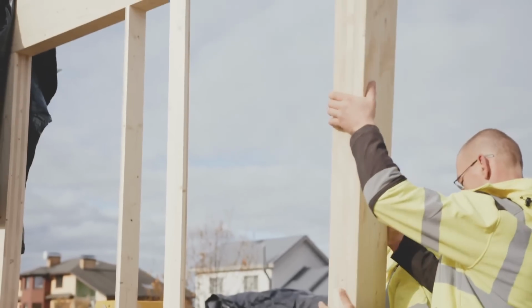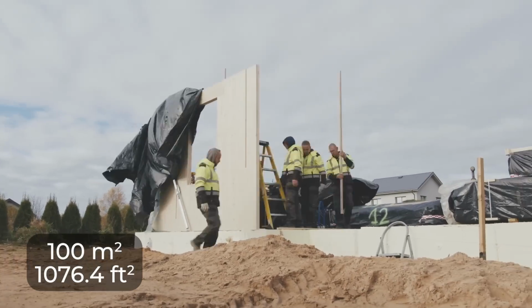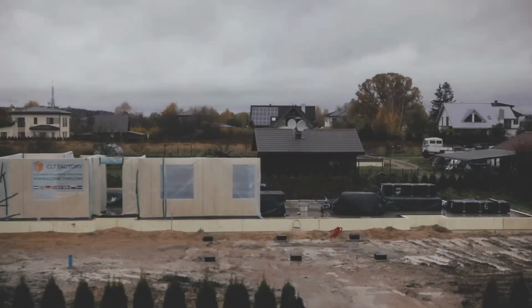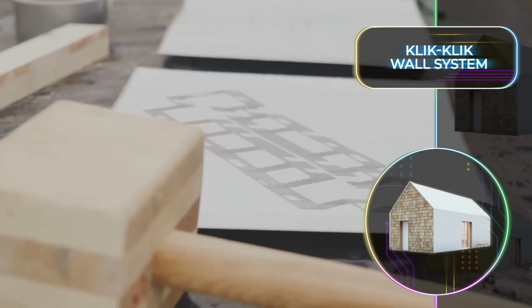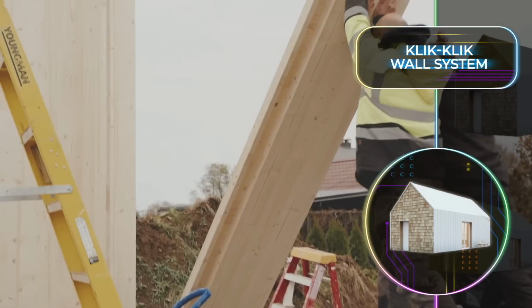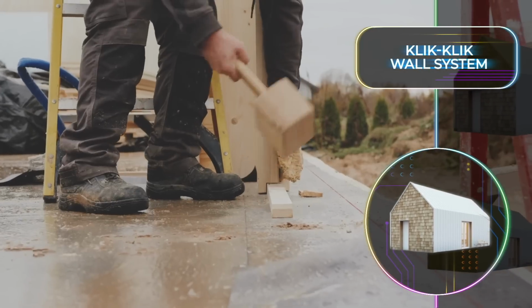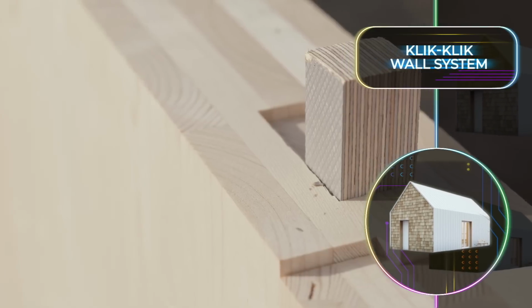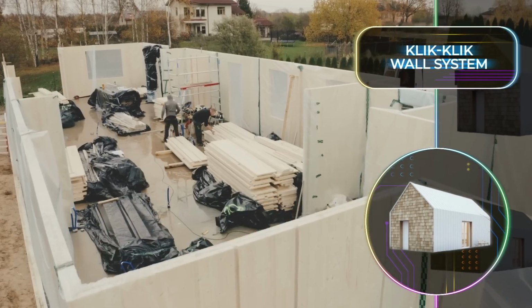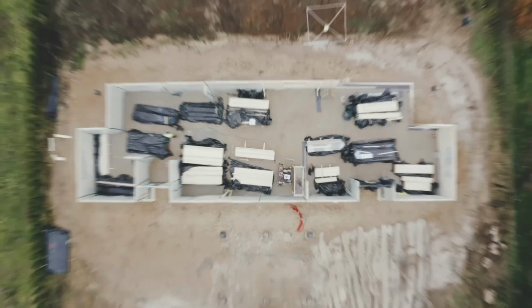For example, two people with just a hammer and a ladder can install 100 square meters or 1,076.4 square feet of panels in just 24 hours. This simplicity translates into significant cost savings, up to 20% less than traditional construction methods, potentially reducing expenses by tens of thousands of dollars. KLIK-KLIK doesn't just make building easier, it also allows users to take advantage of a free 3D design tool available on its website, allowing anyone to plan their dream home. Whether for DIY enthusiasts or professionals, this is a game changer for modern green construction.